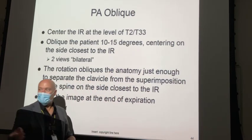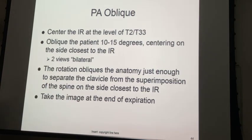Again, bilateral obliques, so you're going to rotate the patient 10 to 15 degrees in one direction to shoot the side closest to the image receptor, and then rotate the patient in the opposite direction, 15, 20 degrees, and shoot the opposite side. Okay? Take the image at the end of full expiration.